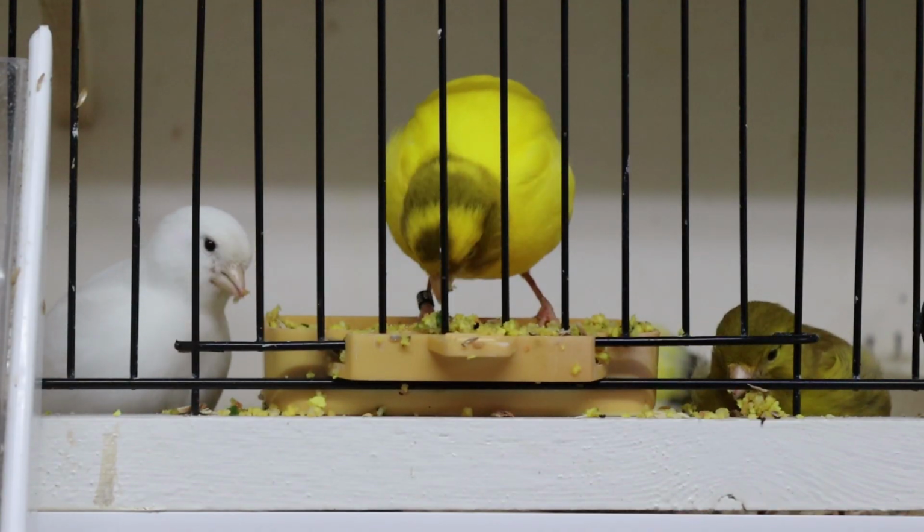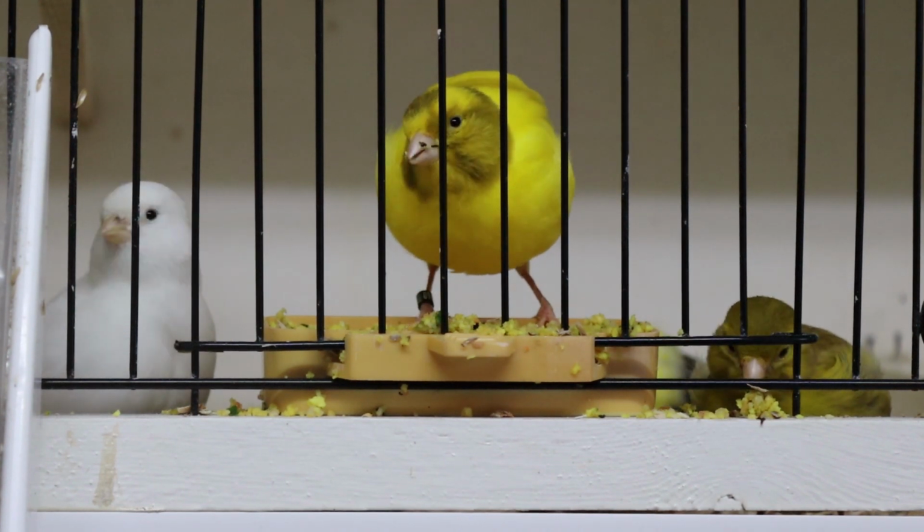So January is all about preparation for breeding. Just to recap, we're giving egg food once a week. We've got a really good recipe. You've seen as soon as I put it in the cage, the birds devoured it.